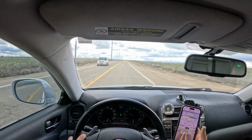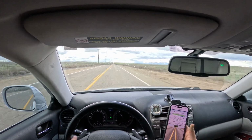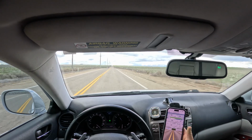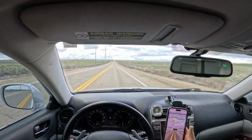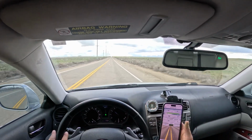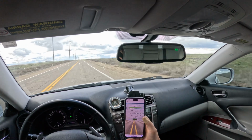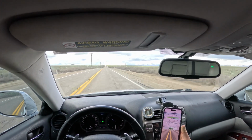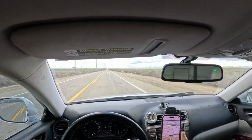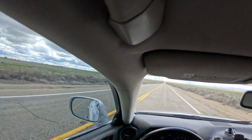So once we get past this car, we'll hit the reset on it. I don't want to be too uphill or too downhill, so I'm going to try to find a flat spot in the road so we can really test it. I think right about here is where we're going to test it. There's a car up here that's stopped, so I'm going to let him turn around. I have no one behind me.